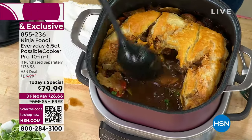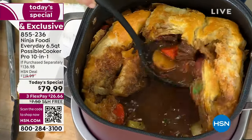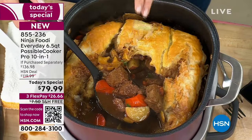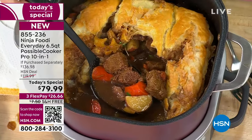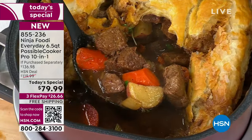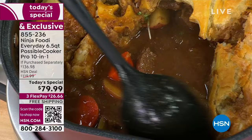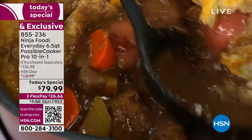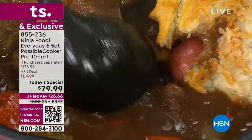It doesn't take up too much space. It's not going to clutter your countertop, and you're going to be able to do these wonderful pot roasts and beef stews and actually sear the meat and sear the vegetables inside the pot. So you don't have to start this on your oven or on your stovetop and then put it into the slow cooker. You're going to sear and saute right inside. And then if you want to add the pastry crust too, like we did, you can pop it in your oven as well. That's brilliant. And it's delicious, by the way, I might add.